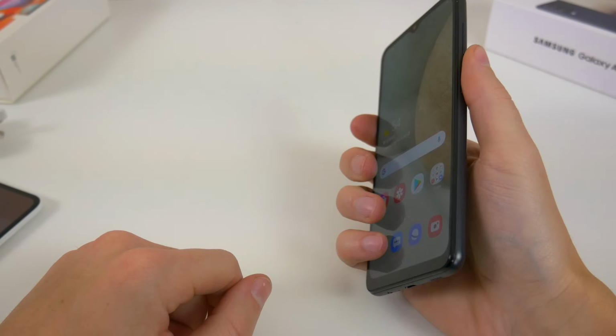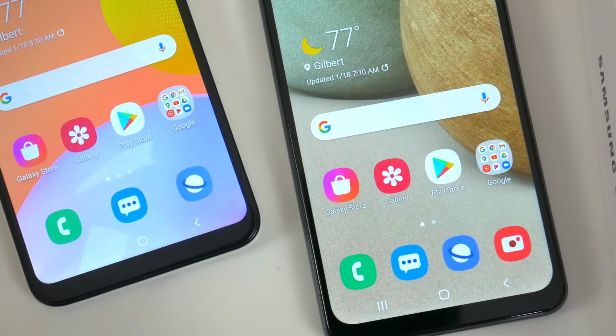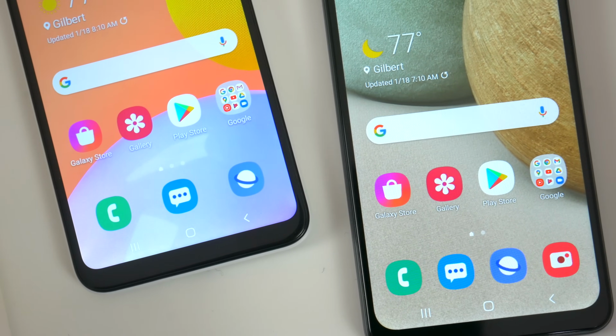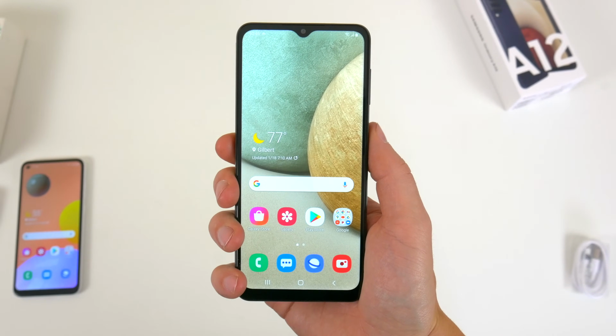Now, yes, there are some devices out there with still bigger batteries than this, but I do think the bump up in capacity on this new A12 is actually one of the more significant upgrades to this new phone. Of course, the battery isn't the only thing that changed.